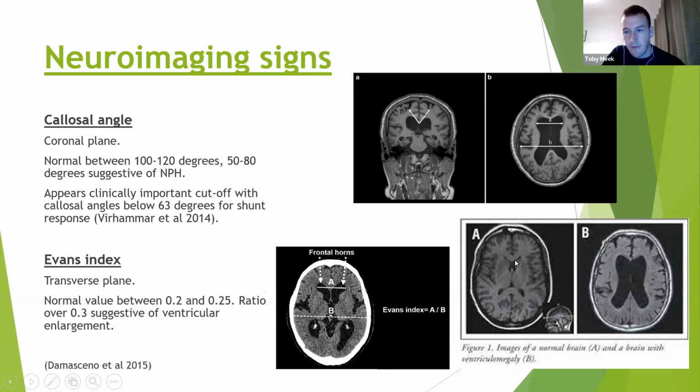So you can see on this more normal image, the ventricles are quite small here. But in normal pressure hydrocephalus, it would be over a third, which is suggestive of ventricular enlargement. There are certain associated symptoms. Sometimes you can see ventricular enlargement with patients who've got global atrophy as well, but a symptom that might be suggestive of normal pressure hydrocephalus.